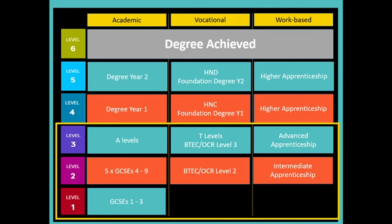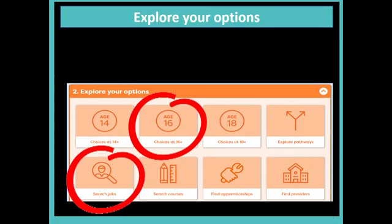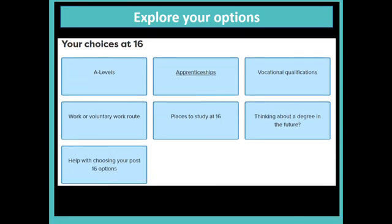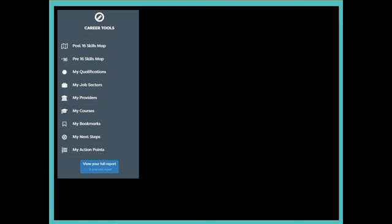Sometimes if you do something that you've not studied before, it might be that you have to start at level 1 or level 2, and that will be quite obvious when you start looking at the college courses. So if you go onto Careerpilot and you click on Explore Your Options, you can simply go onto Choices at 16 and you can find out more about all these different options. There's information on all those 3 different areas where you could go into, and there's more information about help, where you can find help with choosing your post-16 options.